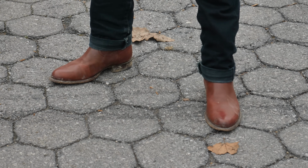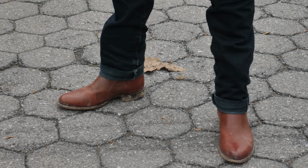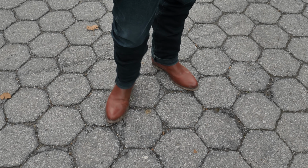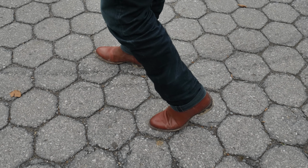Finally, the fact that this boot is available in half sizes is just the best. I get that, especially with these younger direct-to-consumer startup shoe companies, they can't afford to make a million sizes in every single shoe. But as someone who often ends up needing a half size, not being able to get one has straight up eliminated entire brands from me being able to wear them and test them and review them for you all.